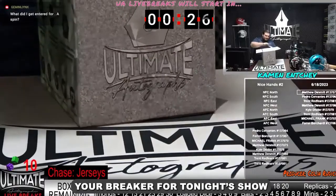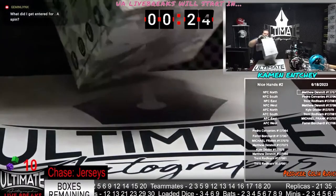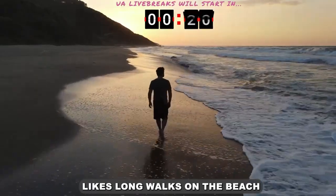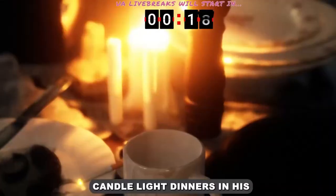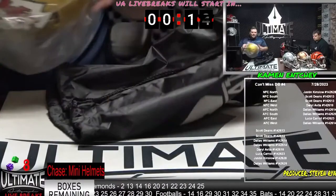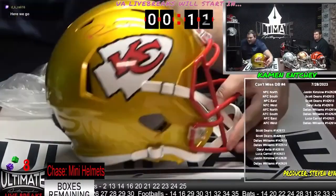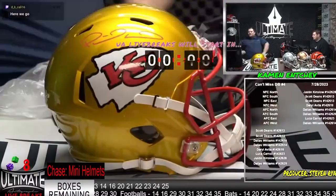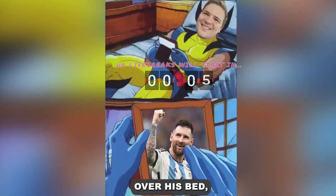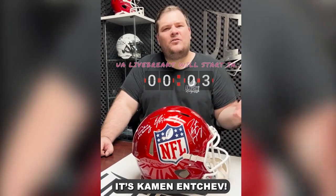Your breaker for tonight's show. Oh my God. Likes long walks on the beach, candlelight dinners in his Patrick Mahomes jersey. The best quarterback in the world. Oh, there he is. Patrick Mahomes. Yes. And staring at the messy posters over his bed, it's Kamen Entchev.